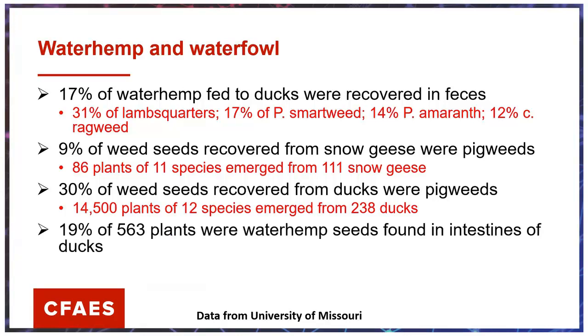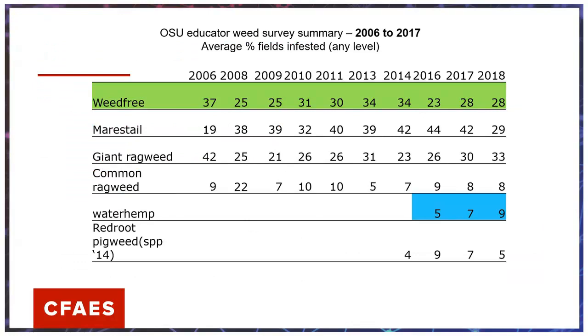And then 19% of the 563 plants that were grown out were waterhemp seeds found in the intestines of the ducks. And so we know that that's what's happening with geese and ducks, but what about our songbirds? Can they carry and transmit just as many seeds because they're around on a more regular basis than just waiting for the geese and the ducks to come through?